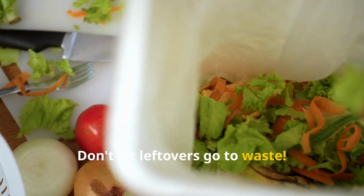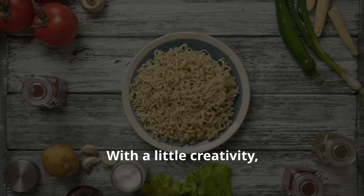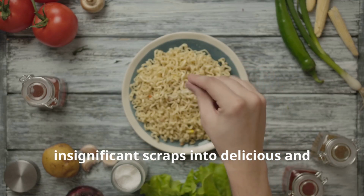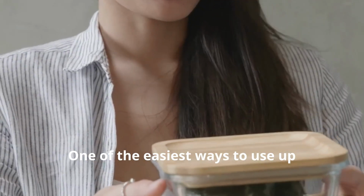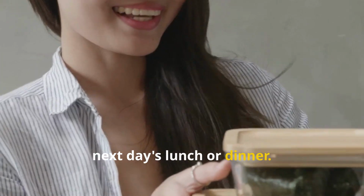Don't let leftovers go to waste. Leftovers are a treasure trove of savings opportunities. With a little creativity, you can transform those seemingly insignificant scraps into delicious and budget-friendly meals. One of the easiest ways to use up leftovers is to incorporate them into your next day's lunch or dinner.